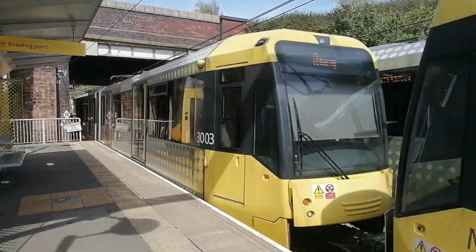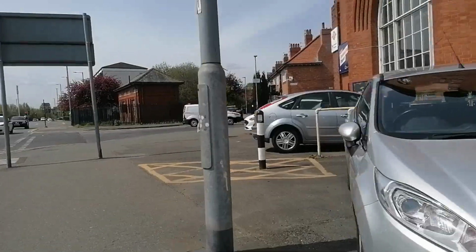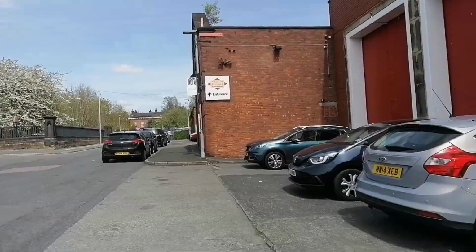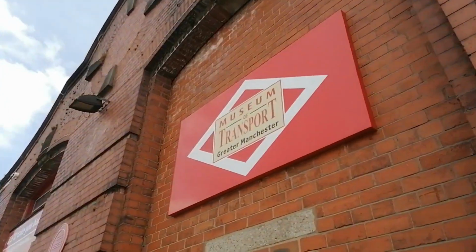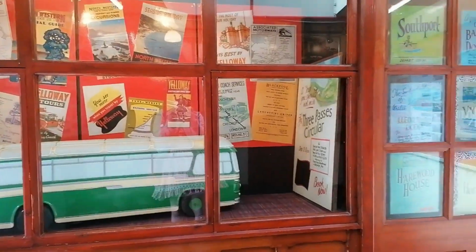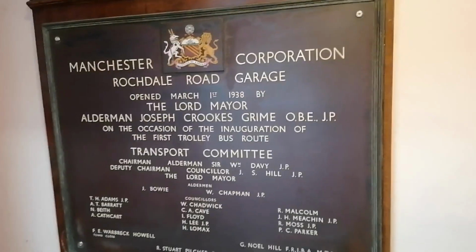The museum is easy to get to by hopping onto a Bury Line tram and getting off at Queen's Road. From there, it's a short and straightforward walk, and you will find enough signs to guide you. Just like the Jewish Museum, admission costs £6, though this is for one-off entry. You do get a lot of old buses to enjoy hopping on and off though.